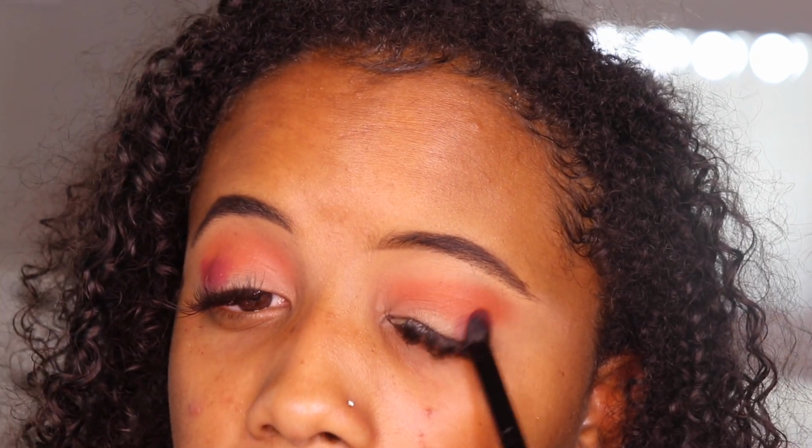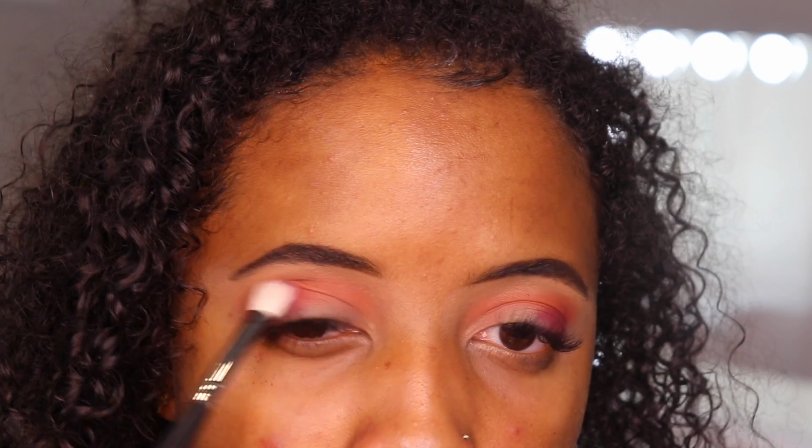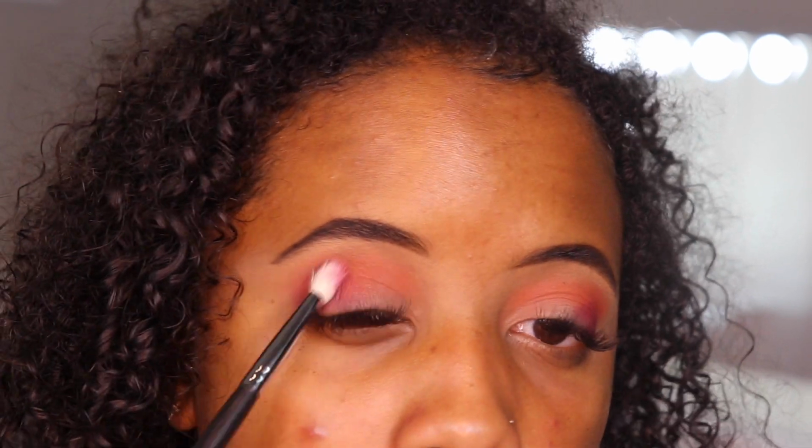Now this is a little bit different. See how I'm packing on my color? Especially when you're trying to create some dimension, it doesn't matter if it's really dark looking because it's easy to blend. Using setting spray or your finger with shimmers is going to give you so much more pigment and make the color so much prettier than if you were to just use it the way it is. Now, don't get me wrong, I've tried plenty of eyeshadows that look beautiful on their own, but if you can do something to make it look better, like, why wouldn't you?